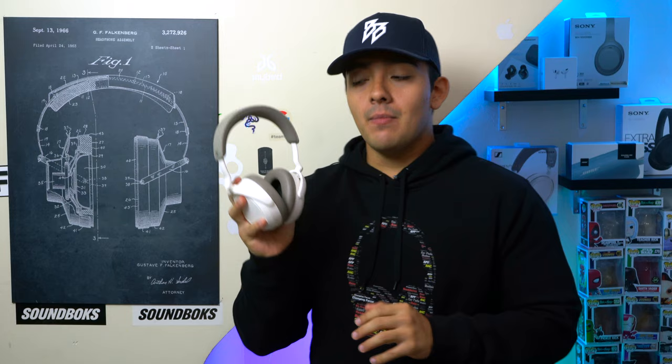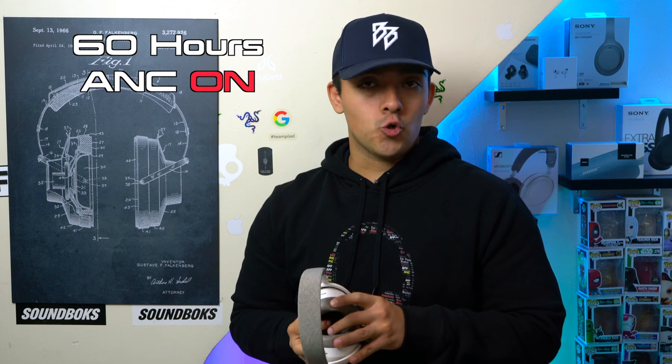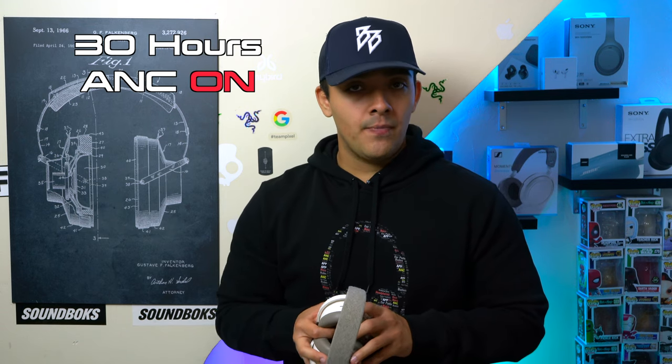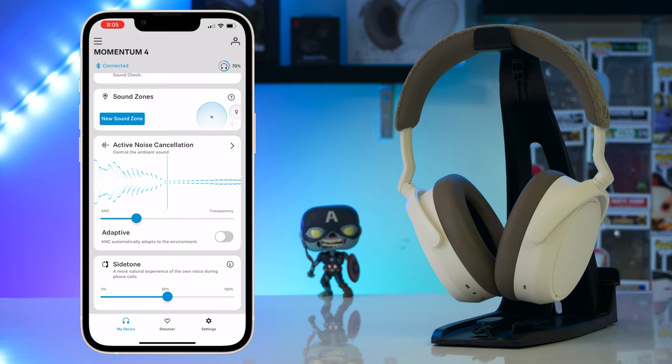Regarding battery life, this is something where the Momentum 4s simply just crush these other two headphones. Now, the Momentum 4s have an advertised battery life of 60 hours, and that's with their active noise cancellation turned on. Whereas the PX7 S2s have an advertised battery life of 30 hours with their active noise cancellation turned on. However, with the PX7 S2s, you can always use them with the active noise cancellation turned off and extend their battery life that way. Now, you're not going to get near 60 hours of playback time, but it is something. Because with the Momentum 4s, you can't use these headphones with their ANC or Ambient Mode completely turned off.